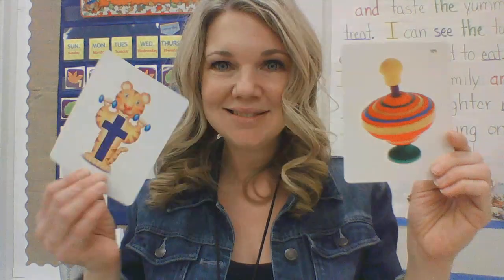Ten. Yes, what sound do you hear at the beginning of ten? T. And what letter makes that sound? T. Good. Okay, this is a top. What sound do you hear at the beginning of top? T. And what letter makes that sound? T. Good. Okay, one more, my kindergarten friends.